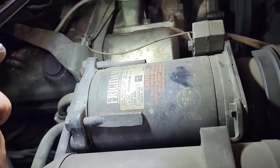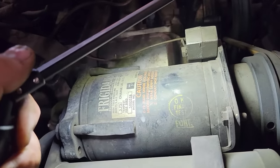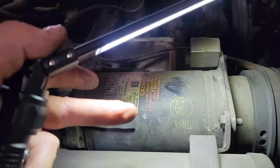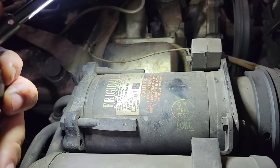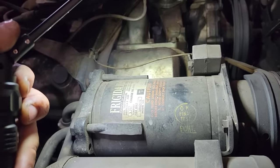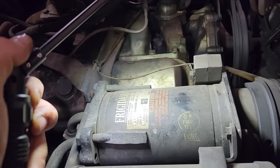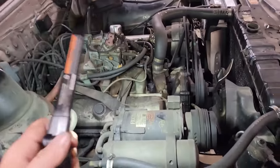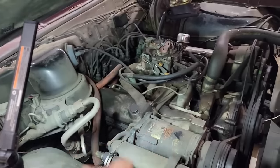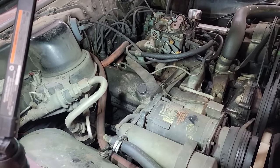Original Frigidaire AC pump, that's really cool. Look at this stamp right there. Okay, fun fact, Pontiac. You'll actually see some of these compressors in Cadillacs. In fact, I have one with the same stamp, exact stamp, but it's in a late 60s, early 70s Cadillac. So they borrowed a lot of parts throughout the years just to make the rigs happen and keep production going.